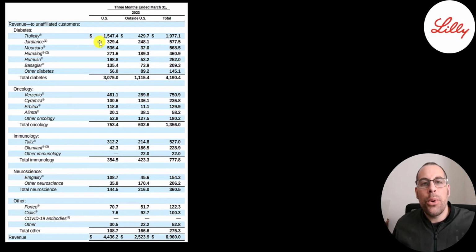In the US, one third of their revenue comes from one drug, Trulicity. This is for diabetes. It's also the biggest revenue generator outside the US, $429 million. Of their total $7 billion of revenue, $4.2 billion comes from diabetes drugs, $1.4 billion from oncology. Oncology is the treatment of tumors and cancer. Then you have immunology, $780 million, neuroscience, $361 million, and $275 million in other.